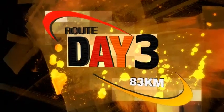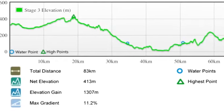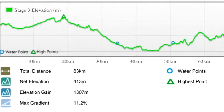Stage 3, day 3, being the longest, 82 k's. From the start to the first water point, which is Bosworth Primary School, that's 34 k's. Also the longest distance before you get to the first water point.